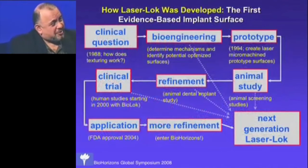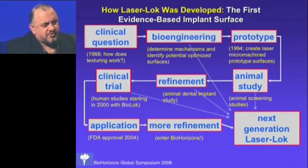The way we developed Laser-Lok was different, and it was because it started as a basic science project. What happened is we started with a clinical question in 1988. Basically, we said, how does texturing work? We knew that texturing produced a different response than non-textured surfaces. And so we started doing some very basic science studies to look at how cells respond to textured surfaces.